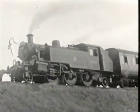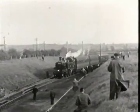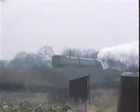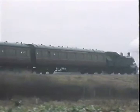These engines went about their duties without attracting much attention, although they occasionally featured on enthusiast tours, as did 84006 in 1958, when it was used for a tour of the Birmingham suburbs by the Stephenson Locomotive Society. The Southern Region's batch of 10 was built in 1957, but they only spent a few years on the region, in the Kent area, before electrification made them redundant, resulting in their transfer to the Midland.